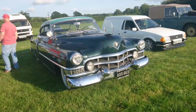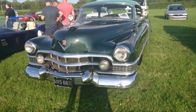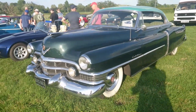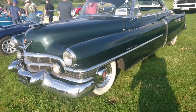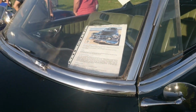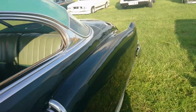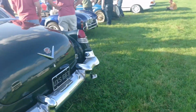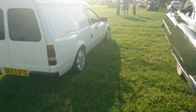So early 50s Cadillac here. XS is a kind of suffix that's quite commonly used at the moment for re-registrations of cars being imported. So this is, I think, a recent import. It's a 51 Coupe de Ville Series 62. Imported in 91. I expected that to be a much later import, but I'm probably wrong, as I am about so many things, viewers.